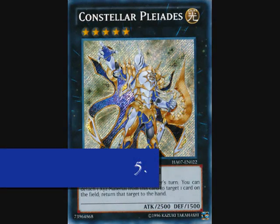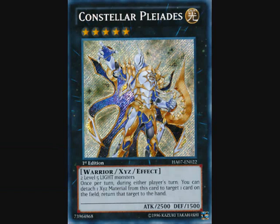In at number 5 is CONSTELLAR PLEIADES. Now, this card is a lot more frustrating, I feel, than Ptolemy M7, mainly because it doesn't have exactly the same effect as Ptolemy M7, but it is a lot easier to get into. And because it's easier to get into, it can be swarmed onto the field quite easily as well, multiple copies and everything. It's basically a compulsory evacuation device on legs. That's all I can say about it.